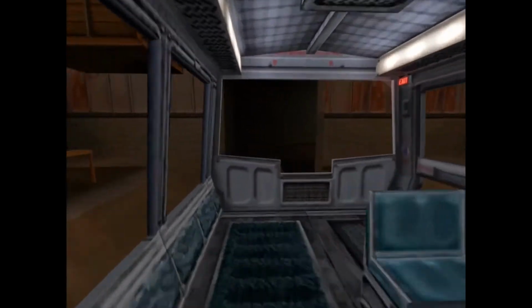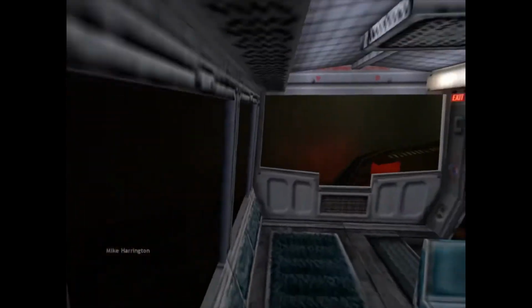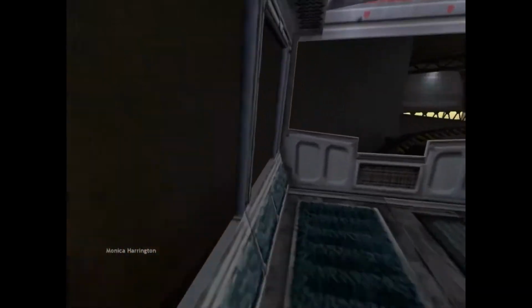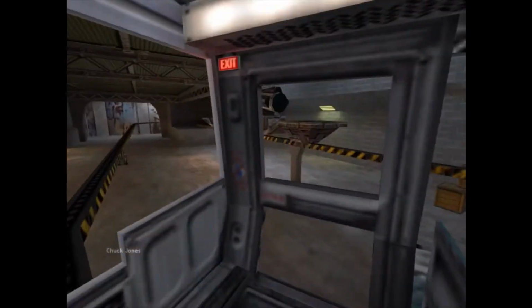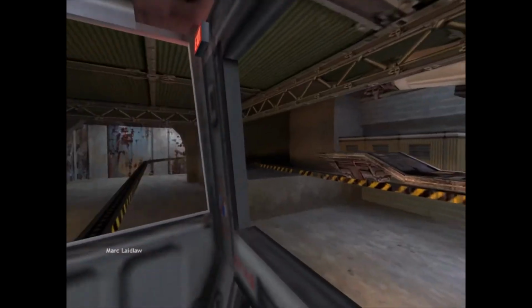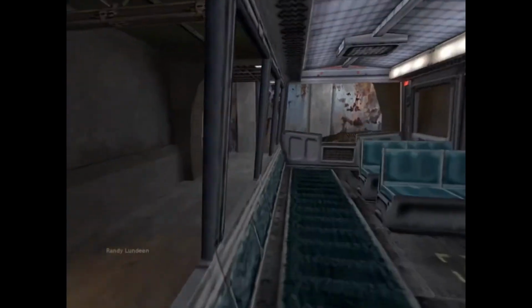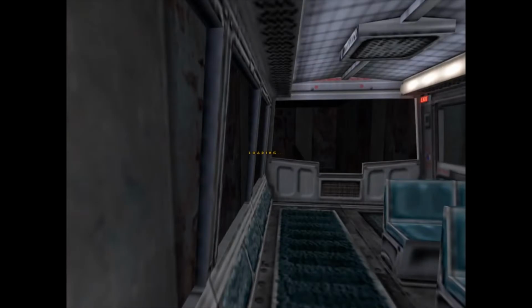And while the engine kind of looks dated with the graphics, it's way better than the stuff that came before. With Half-Life, the characters have relatively detailed textures. In contrast, if you play an FPS before Half-Life, there's a lot of things that just don't have as good graphics.